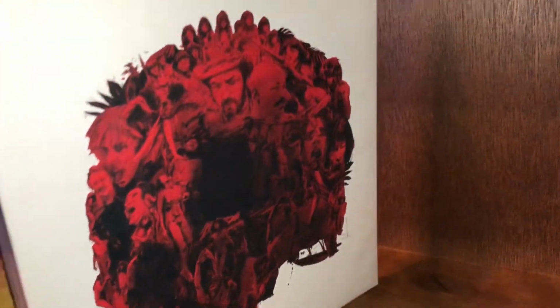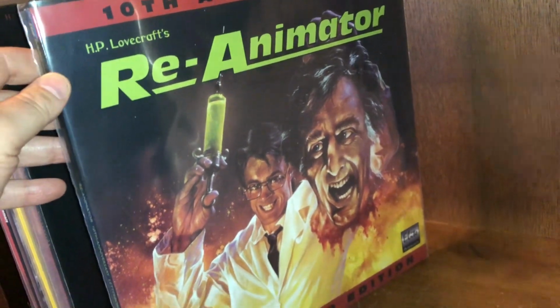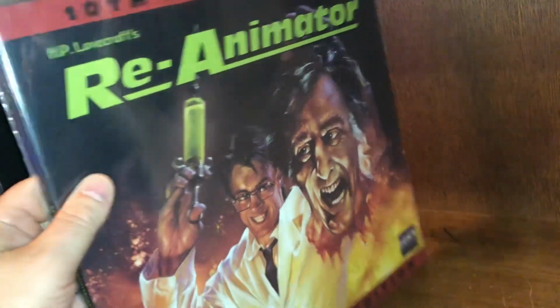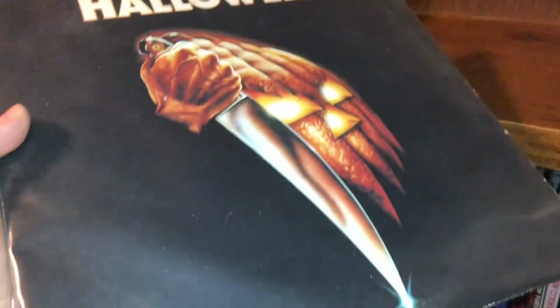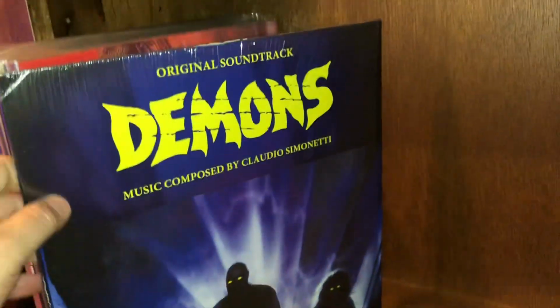Here's Cannibal Holocaust. This is Reanimator on Laserdisc, put out by Elite Entertainment. Like I said earlier, I keep my Laserdiscs with my vinyl. They're all the same size. This was a gift to me from Jeff Wedding. This is Halloween the movie on Criterion. I don't know if many of you knew that Halloween was released on Criterion for their Laserdisc, but it was, on the Criterion Collection. Pretty amazing. Great guy, Jeff Wedding.